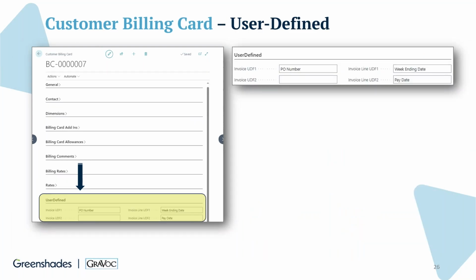Oftentimes, having just a few extra fields helps us go that extra mile. There are two areas from our experience that staffing firms like to see extra places or extra field values. Number one is in the document header. Number two is in the document lines. We enable a setup that allows you to choose what the field labels are for those in either place.